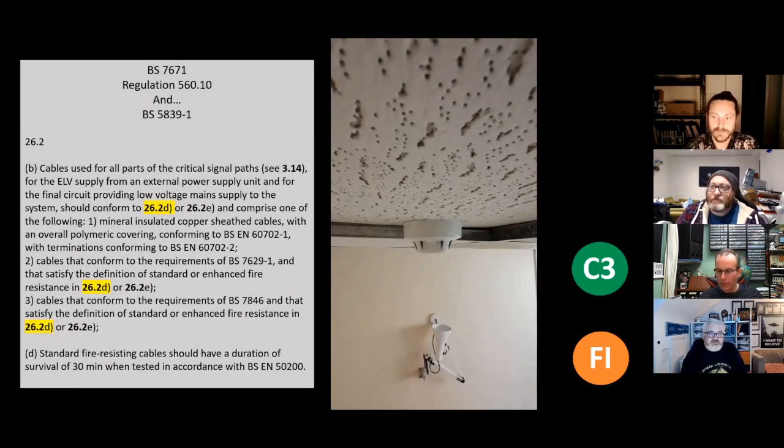So again, BS 5839-1 26.2: cables used for all parts of the critical signal paths for the ELV for external power supply unit and the final circuit to the main system should conform to 26.2 and 26.2E, and comprise one of the following: mineral insulated copper sheathed cables, cables that conform to requirements of BS 7629-1, satisfy the definition of standard or enhanced fire resistance.